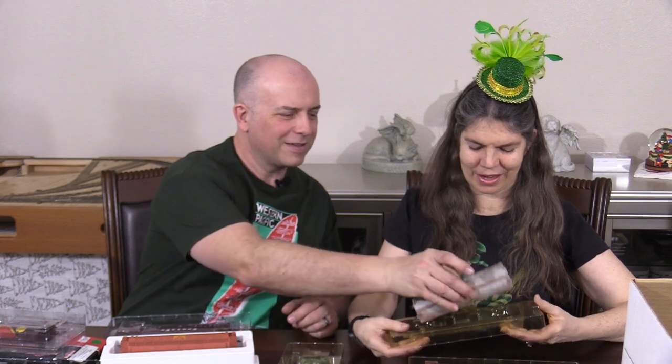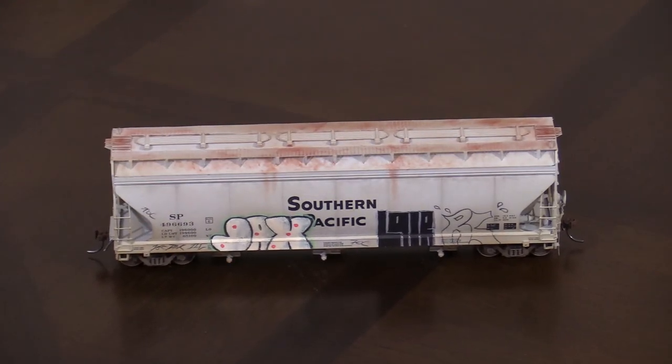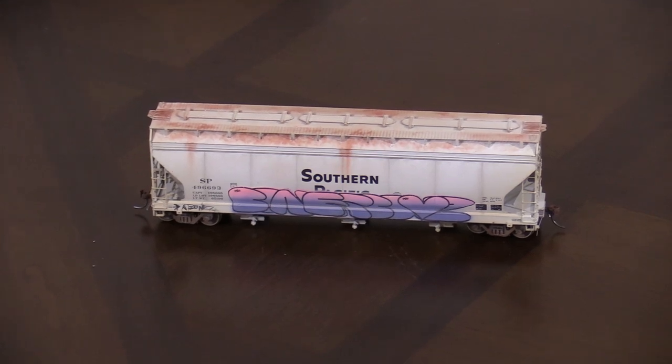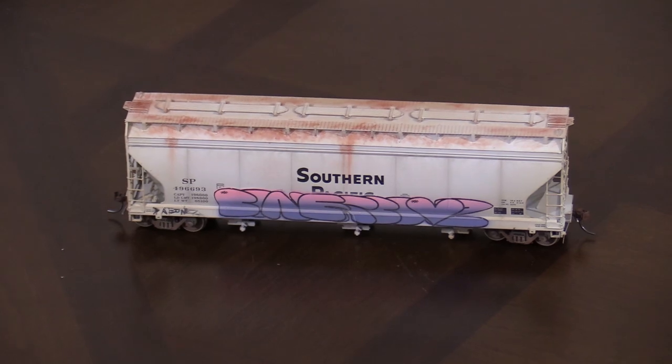I have very few cars with graffiti on them because I really don't like graffiti that much. But this is one I did as a weathering experiment, I think. So it's a Southern Pacific with graffiti tagged on it. Tagged up car. So, yeah. That picture will definitely be next.